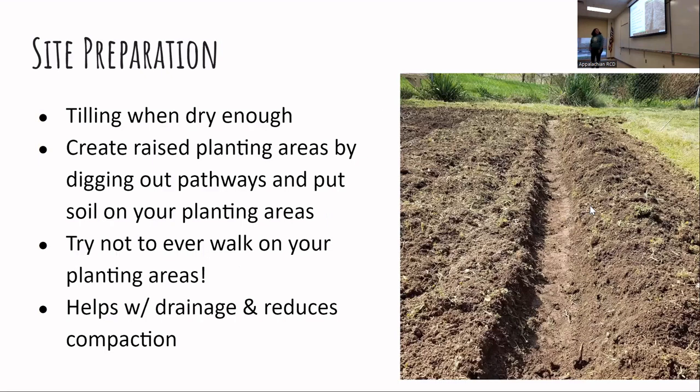So site preparation. You can see this is a freshly tilled plot. This is actually my garden 3-4 years ago. Hopefully everyone has had their gardens tilled. I know Buddy put the tiller up at Susan's house. But if anyone needs anything, just let us know as soon as possible, and we'll get you helped.